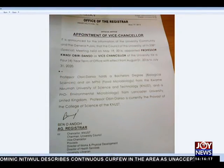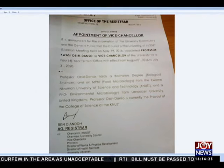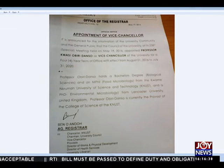Now, we've just received a statement from the University of Ghana. There's been a change at the top of their leadership. Let me read that statement to you right about now. It's a notice we've just received from the Office of the Registrar of the University of Ghana. It says that it is announced for the information of the university community and the general public that the Council of the University, at its 238th special meeting held on the 19th of May, appointed Professor Kwesi Obri-Danso as the Vice Chancellor of the University for a 4-year term of office with effect from the 1st of August 2016 to the 31st of July 2020.